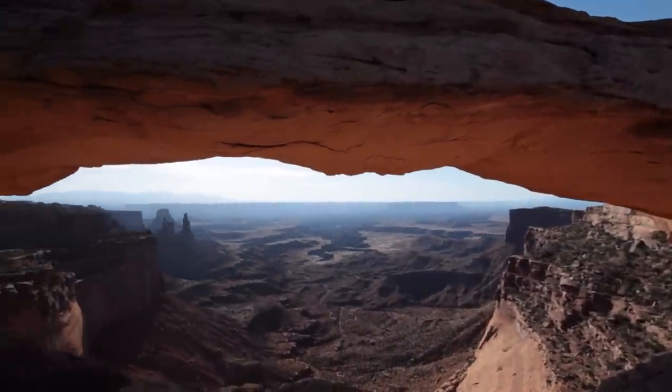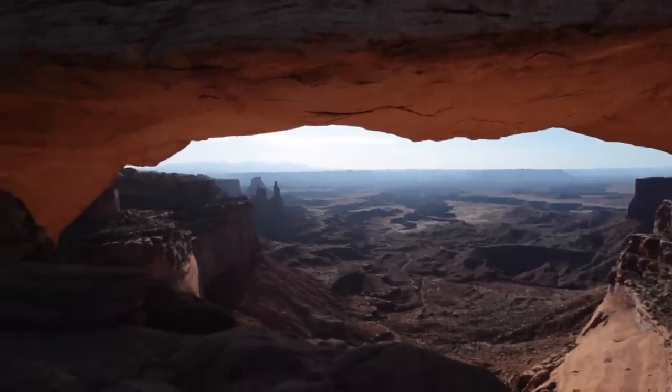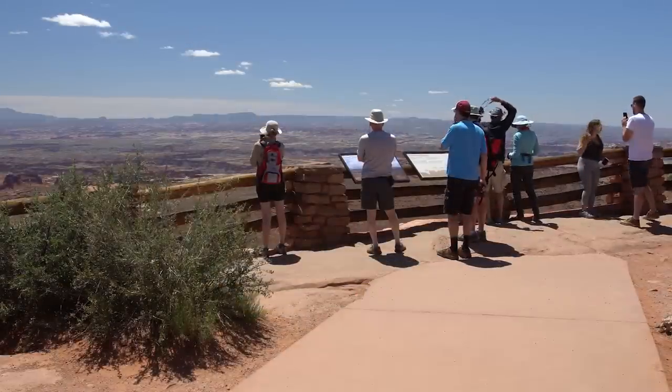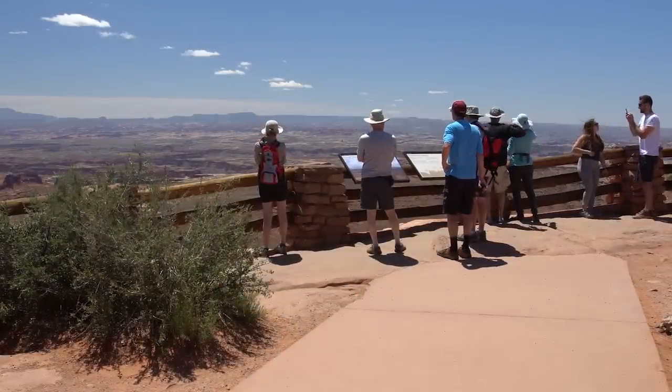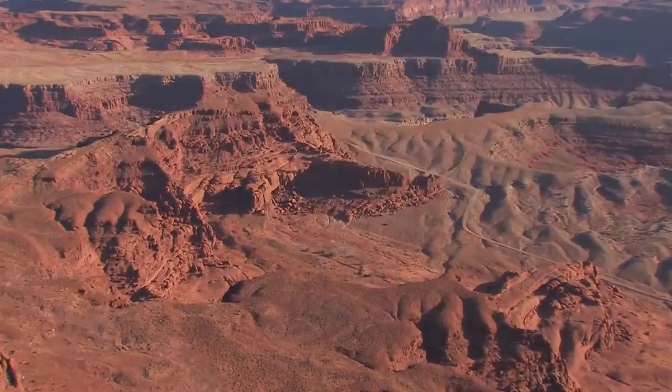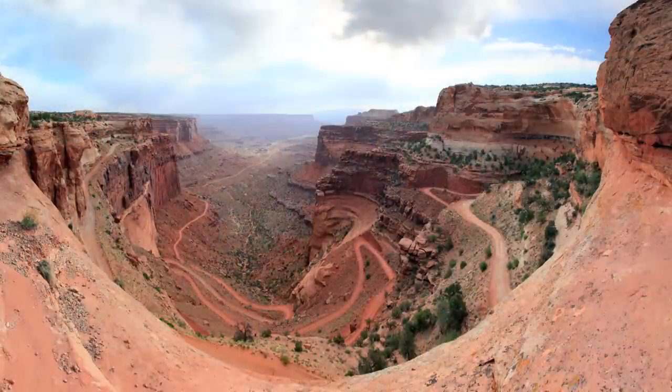An hour or so after sunrise, the crowds are gone, and this becomes one of the rare places with the sound of silence. You can hear yourself blink here. The views of Canyonlands are evocative. They draw you into the landscape. And there's a place where you can do just that.